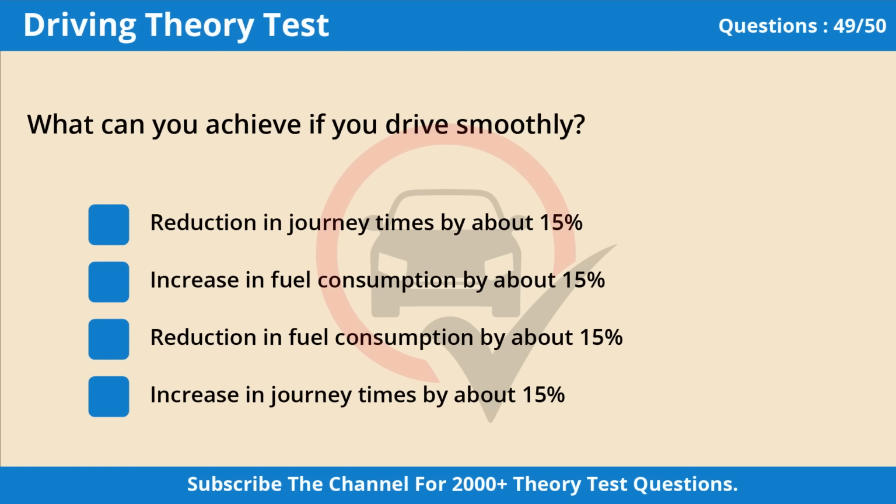Question 49. What can you achieve if you drive smoothly? A. Reduction in journey times by about 15%. B. Increase in fuel consumption by about 15%. C. Reduction in fuel consumption by about 15%. D. Increase in journey times by about 15%.